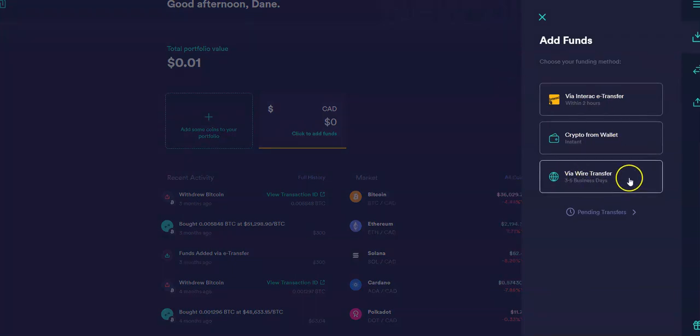You can do a wire transfer. You can do crypto from a wallet. So if you have another wallet address, in other words, if you started and signed up on a different exchange, for example, I listed some of them there, like crypto.com or KuCoin or Binance or any of those, whenever you have an account set up, whatever cryptocurrencies you have on those particular exchanges, you're going to have a wallet address for each of your particular cryptocurrencies.